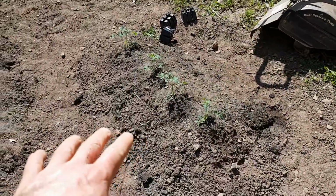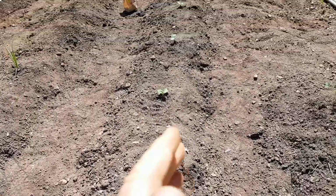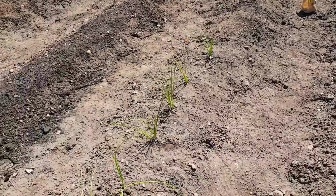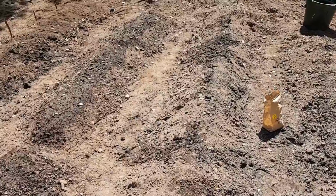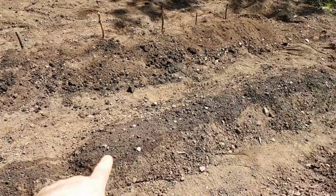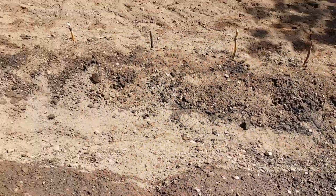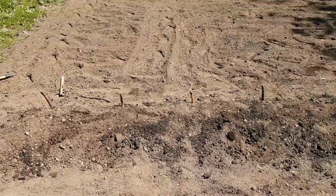So over here, I've got my tomatoes. Here in this row, cucumbers. Got some bunching onions, and down there I have some Spanish onions, and along here I have carrots, and here I have two types of green beans, and in the last row I have my potatoes, and I'm not going to plant anything over there.